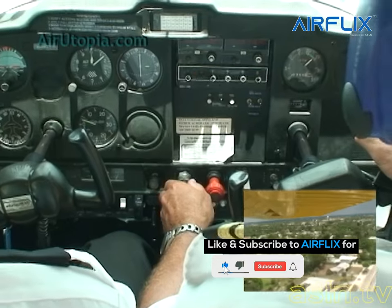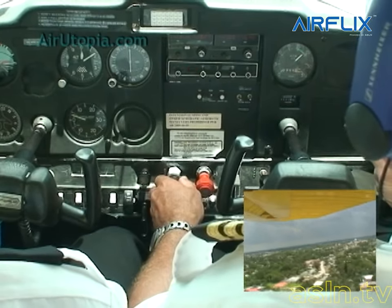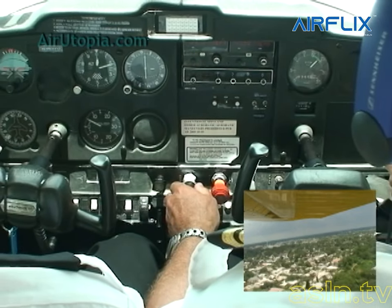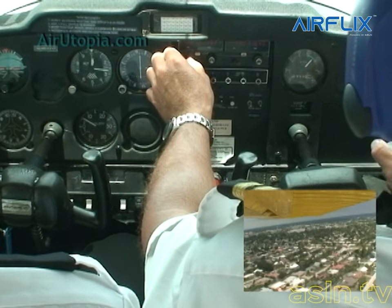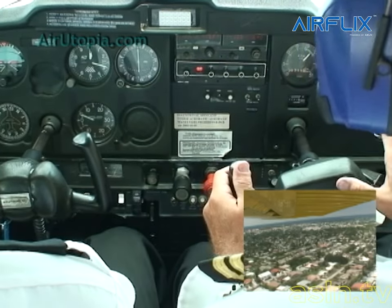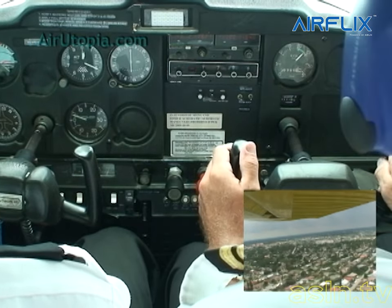That's me looking for traffic on the left, since we're going to be exiting the traffic pattern at a 45 degree angle again. It's important to listen for other traffic on the Unicom frequency in Venice. You get an idea of their position as well as their intentions, and it helps you plan your flight better.